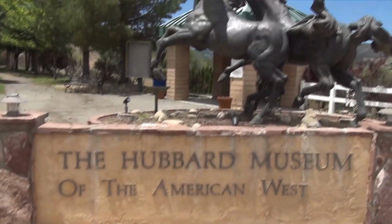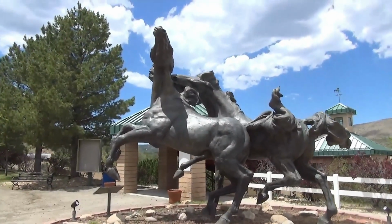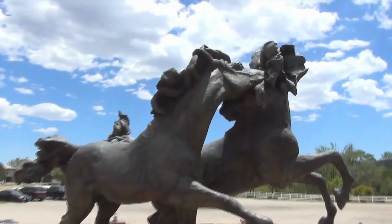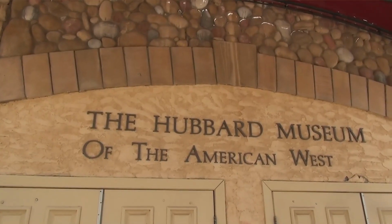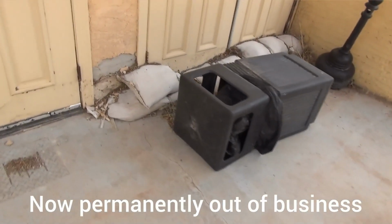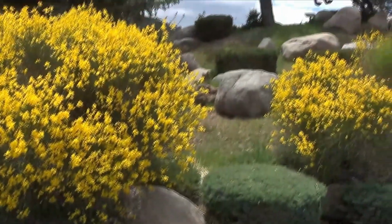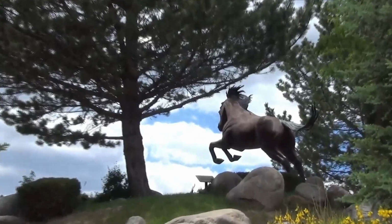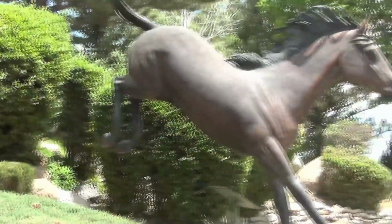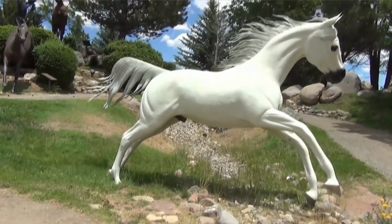So first I'm going to show you the Hubbard Museum of the American West, which is an outdoor museum with these amazing horse sculptures. They do have an indoor museum here. However, from the looks of this, it's not open anymore. And I think this is the man who sculptured the horses. And these statues are full size. Actually, they look to me to be slightly bigger than full size. In fact, my head only goes halfway up his body right there.